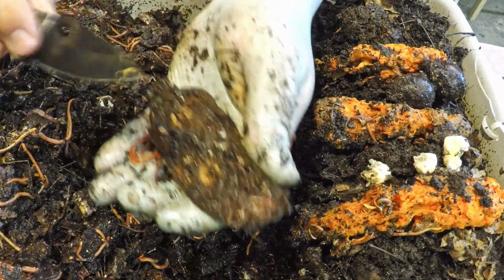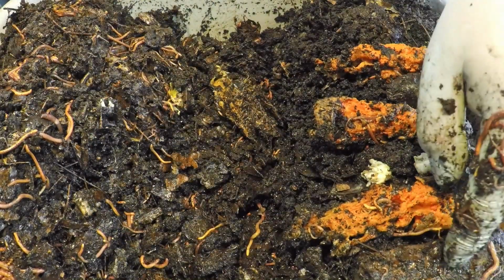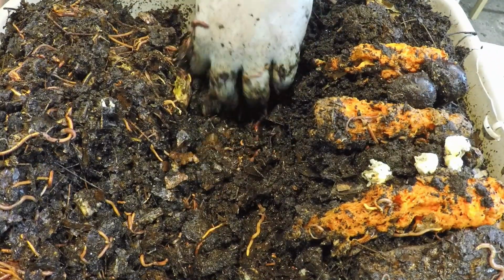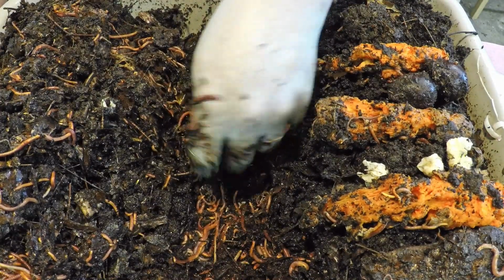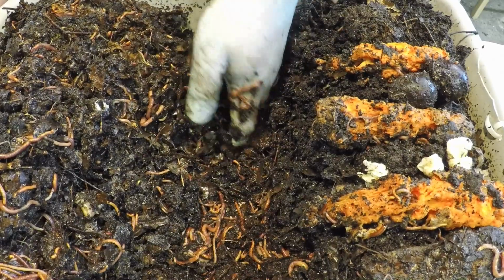And anytime I find a mango seed from now on, I'm going to do the same thing. Because in the past I put them in whole like that, and it just takes forever for them to break down.